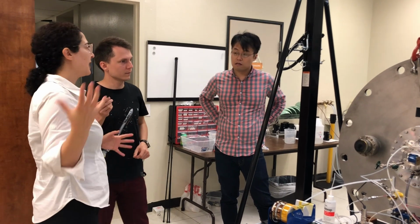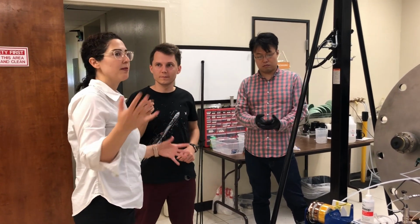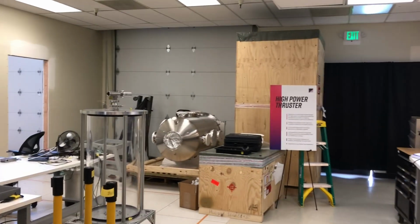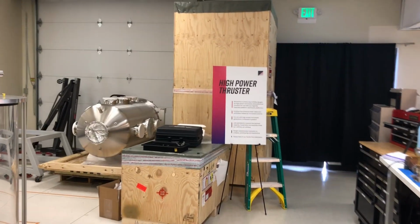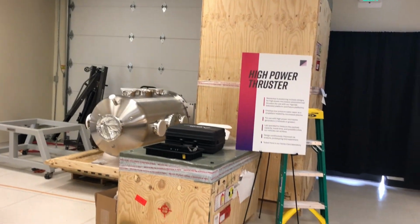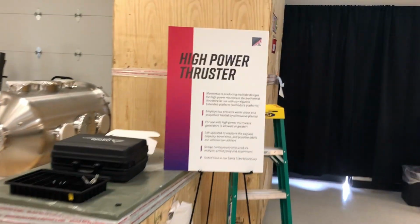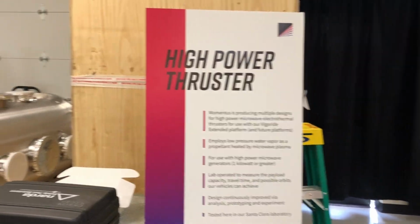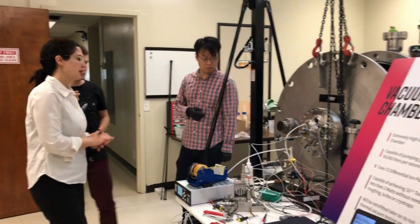When we get to the big system level test where we have the entire Vigoride or Vigoride Extended, we have bigger chambers. And you can see these big boxes here. These are what we're setting up now for larger vacuum chambers that will do system level environmental testing. The environmental testing we'll do is basically dictated by the launch vehicle in addition to our requirements. So you have to test it under vacuum, you have to put it under vibration, sine vibe, acoustic testing, etc. Those will all be done at the next higher level. So this is just subsystem level here.